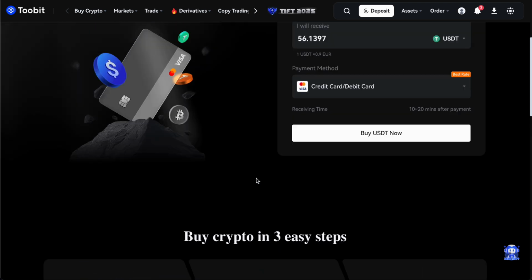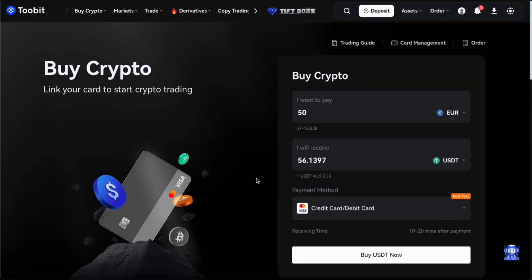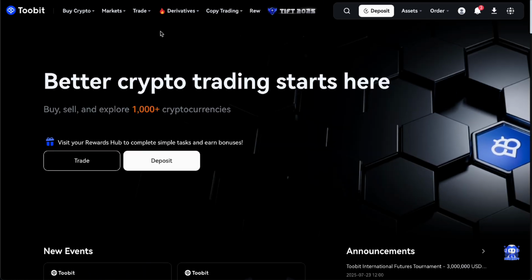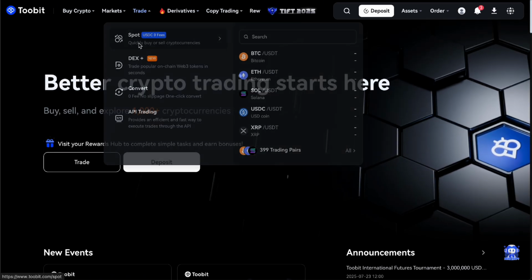I personally recommend starting with an amount you're comfortable with and then getting familiar with the platform before adding more. The key here is that Toobit makes the onboarding process incredibly fast and painless. No long waiting times, no unnecessary complications. Spot trading is essentially the most direct way to buy and sell cryptocurrencies.